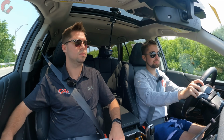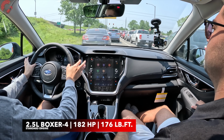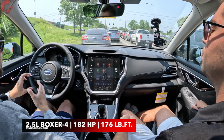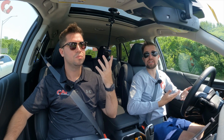Like we mentioned at the spec dump, you've got two different powertrains. Most people are going to choose what we have today. This is the standard 2.5 liter boxer 4-cylinder engine. To remind you, 182 horsepower, 176 pound-feet of torque. Those are totally adequate numbers for a vehicle of this size. You know, it's not going to blow you away with speed, obviously.